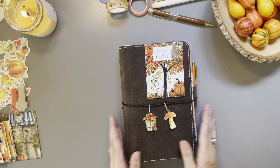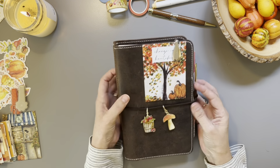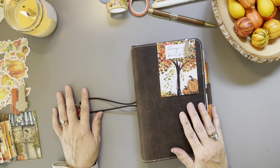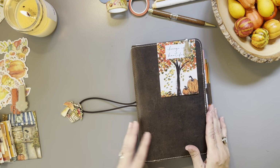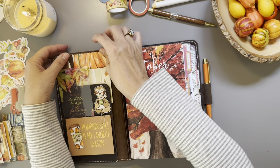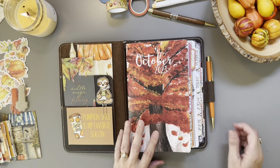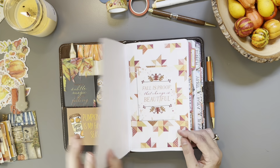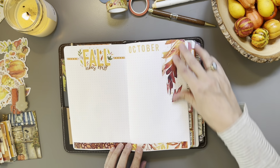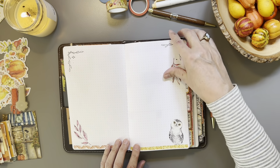There she is. Now I'm gonna just do a quick flip through so you can see the finished product. Well, not completely finished because I did not set up my monthly October calendar yet. Oh, this is gonna be nice opening this every day. I just love that. And then we have the dashboard. Change is beautiful. I'll let you know later on what I end up using these for this month.